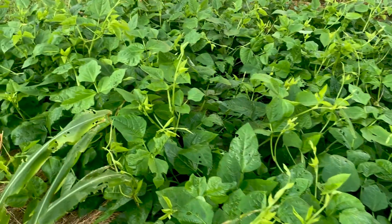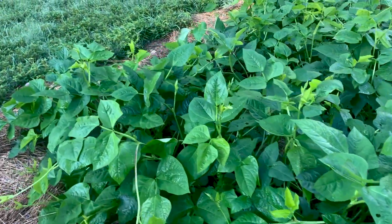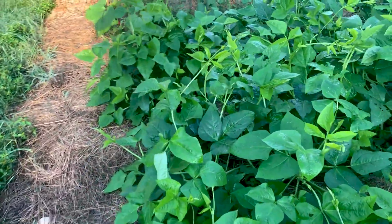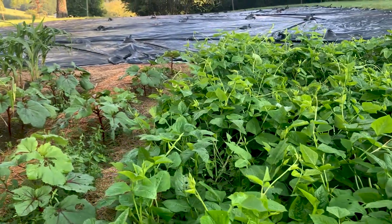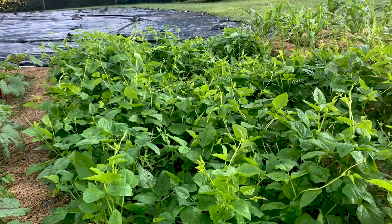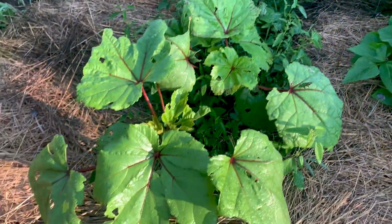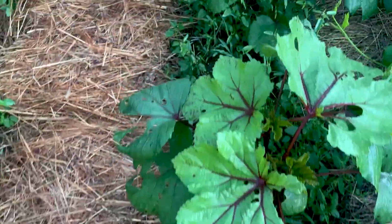You can see I've got some bug damage on the peas too. They haven't set any peas yet, so everything is very late. But peas are a legume, so even if I don't get peas, the plants themselves will be great for green manure. Here's this red crimson okra, which, believe me, is so good.